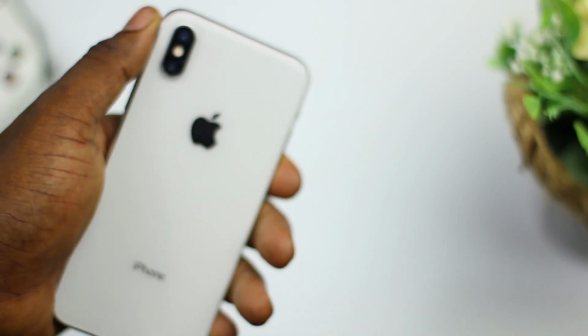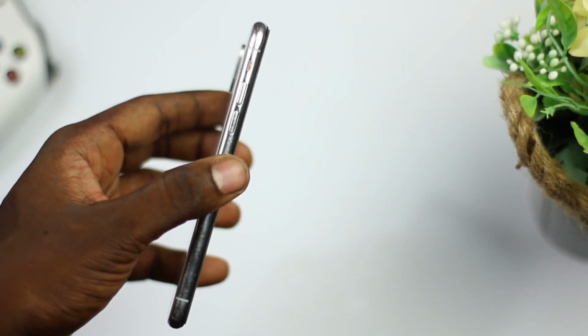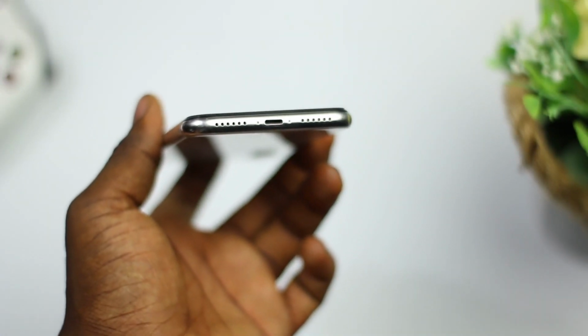Still on the design, the rear side is made of glass, so it's a bit uncomfortable to hold sometimes because the aluminum frame is quite slippery sometimes. And talking about the aluminum frame is where you have the tactile buttons, the volume up button, the volume down button, the do not disturb button, the charging port, and the dual speaker system on the iPhone X.